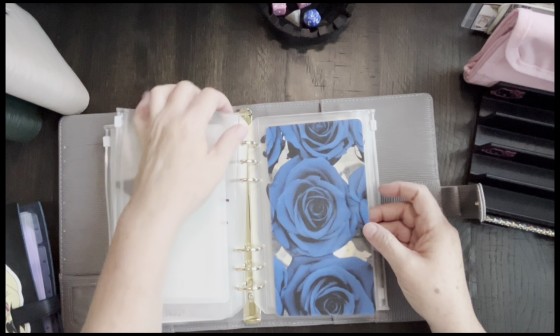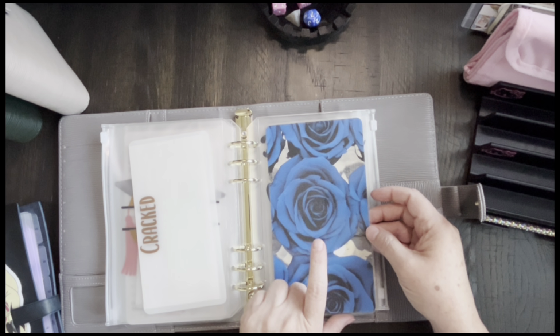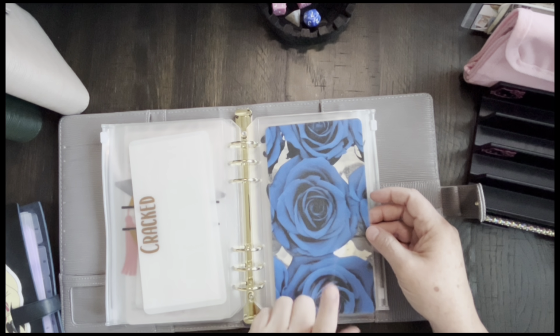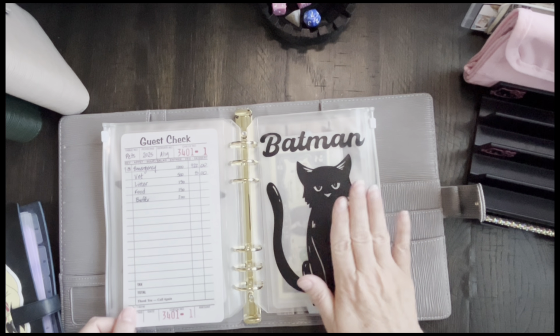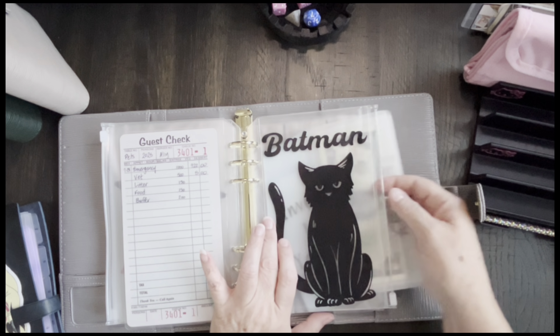And then there's a story behind the blue roses. This is from Erica Budgets, and she had lost her dog, had to put her dog down, and there was a story behind she had gotten these roses. I think these are those forever roses. And so I thought it would be perfect to use for my animal. So this is my cat. He is a black cat, Batman.